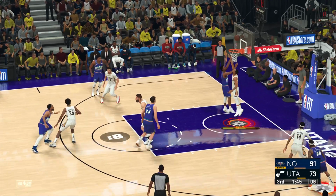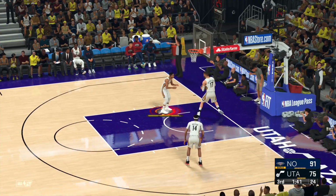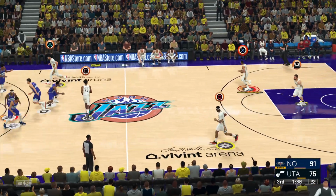To the paint. Here's Butler. Nice dish, and the layup goes down. This is why you put the ball in his hands. An accurate pass hitting a moving target.